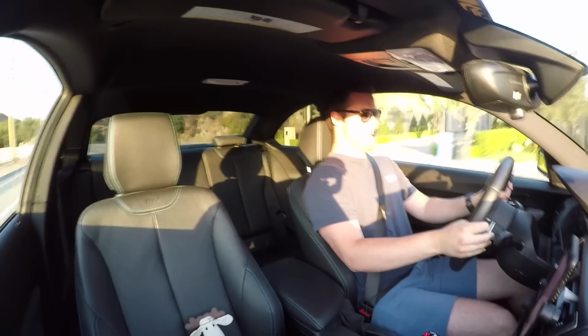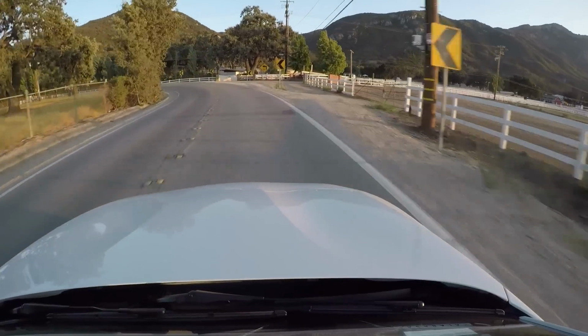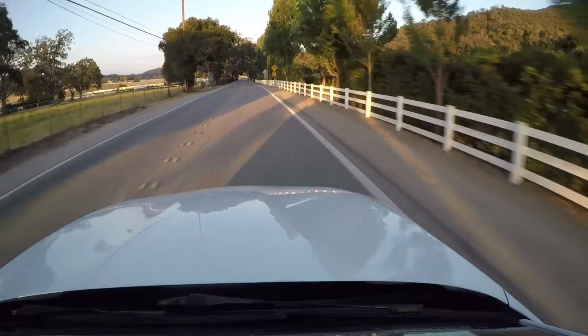Looks like the road's cleared up a little bit. Let's push this thing through its paces. Whew. Oh my God.